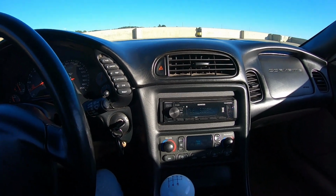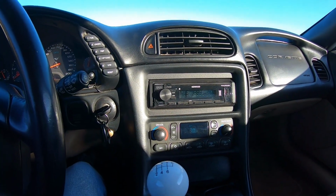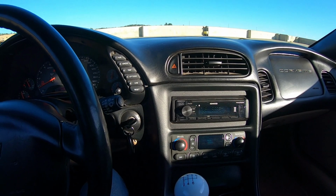This car is pretty much stock besides the radio, the shift knob, the exhaust, and the intake, which is super cool. That gives me a lot of confidence that this car probably wasn't ran through, and the guy seems like he took care of it. He has a ton of service records that show all the maintenance was done on it.